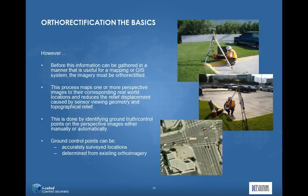So before this information can be gathered in a manner that is useful for mapping or GIS systems, the imagery must be orthorectified. This process maps one or more perspective images to their corresponding real-world locations and reduces the relief displacement caused by sensor viewing geometry and topographical relief. This is done by identifying ground truth or control points on the perspective images, either manually or automatically. Ground control points can either come from accurately surveyed locations or be determined from existing ortho imagery.